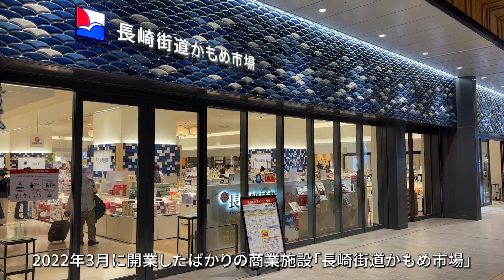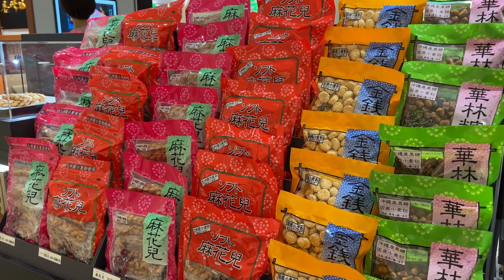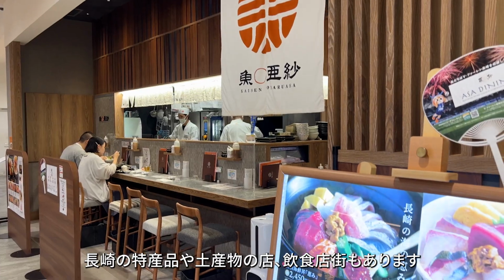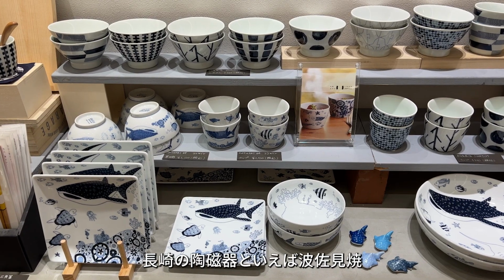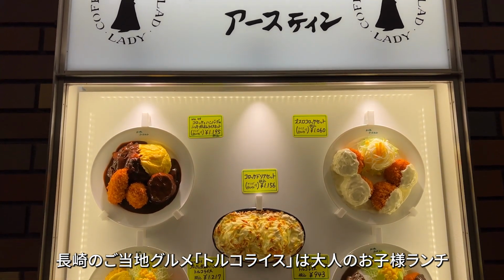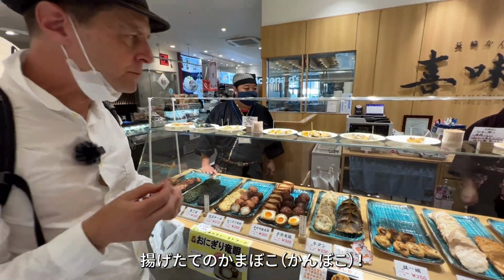The Nagasaki Kaido Kamome Ichiba opened in March 2022 and is filled with shops selling local specialties, souvenirs, and also has some eat-in restaurants. Yori Yori, a local sweet. These are ceramics from the pottery town of Hasami. This restaurant offers Turkish rice. And I found a shop selling a personal favorite, kamaboko.